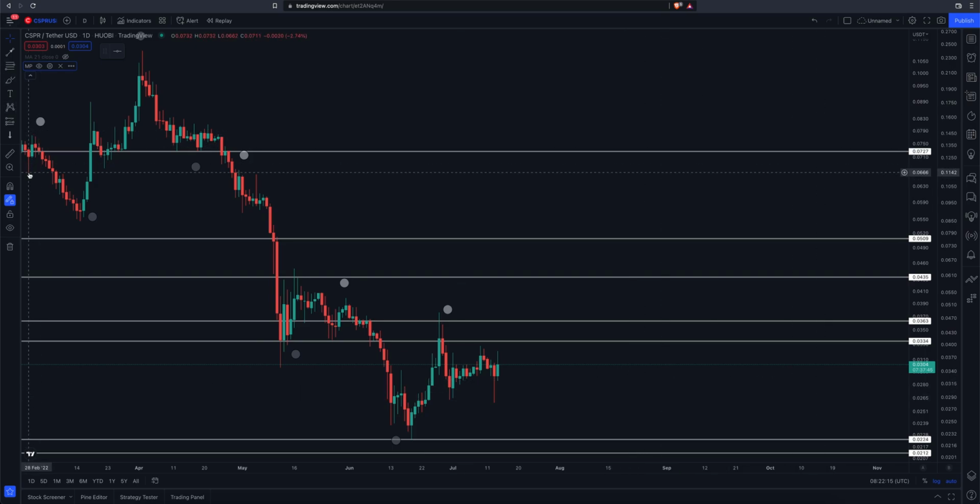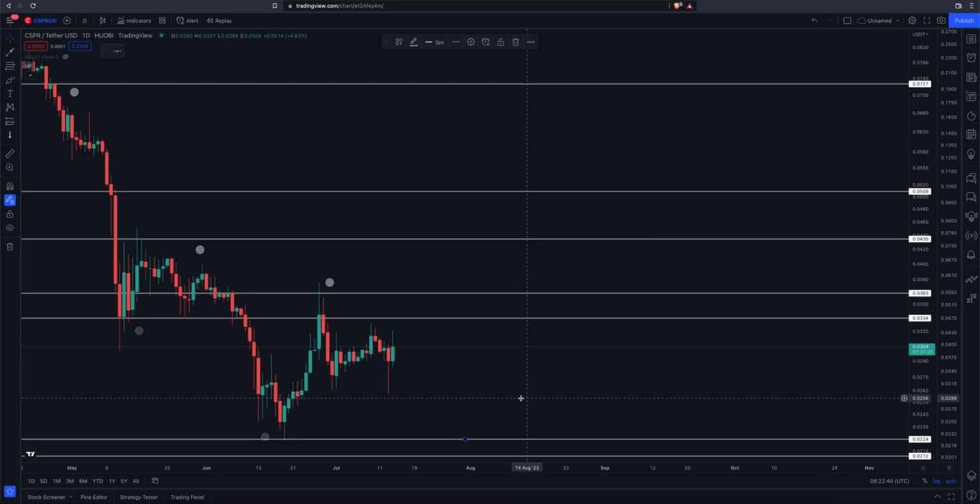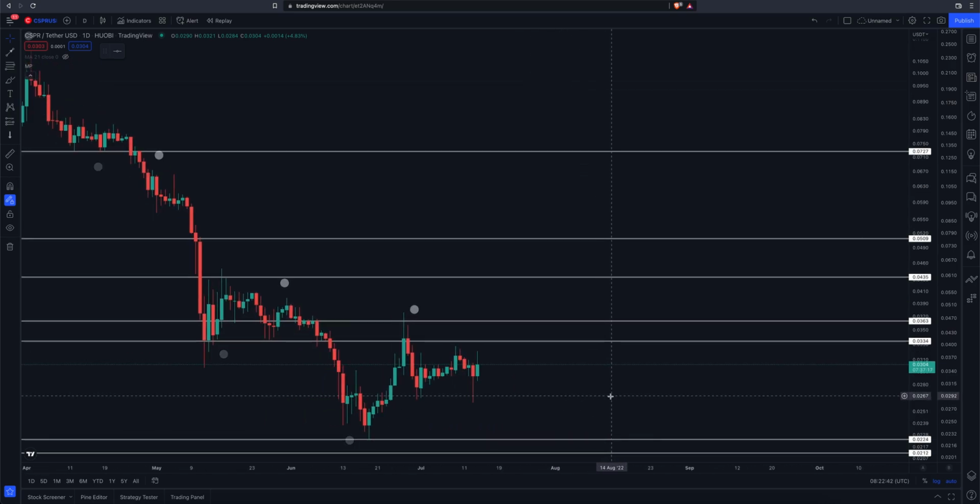So far off the bottom for Casper, which was, let's see, 2.24 to where we're at now, we are up 35%. Not too bad since, let's see, June 19th. So almost a month, up 35% from bottom to top here.